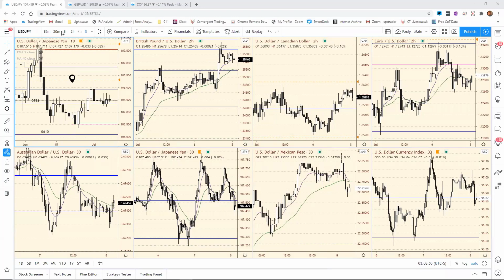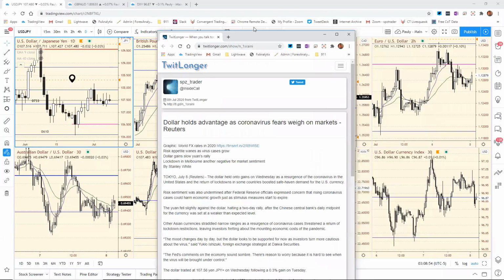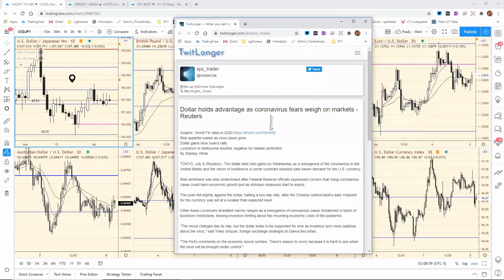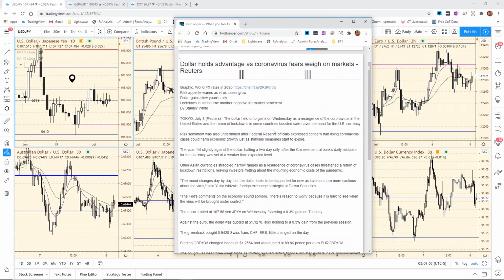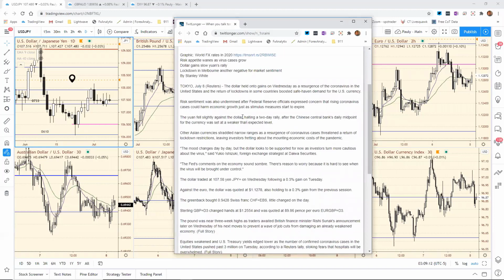And on to the dollar. So the dollar holds advantage as coronavirus fears weigh on markets. The dollar held on to gains on Wednesday as the resurgence of the coronavirus in the United States and the return of the lockdowns in some countries boosted safe haven demand for the U.S. currency. Risk sentiment was also undermined after Federal Reserve officials expressed concern that the rising coronavirus cases could harm economic growth just as stimulus measures start to expire.